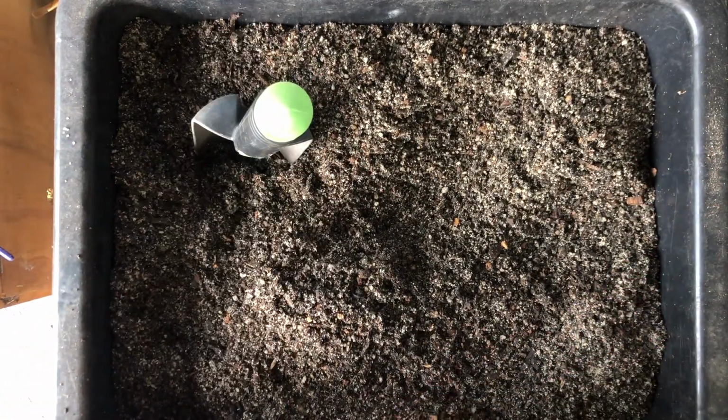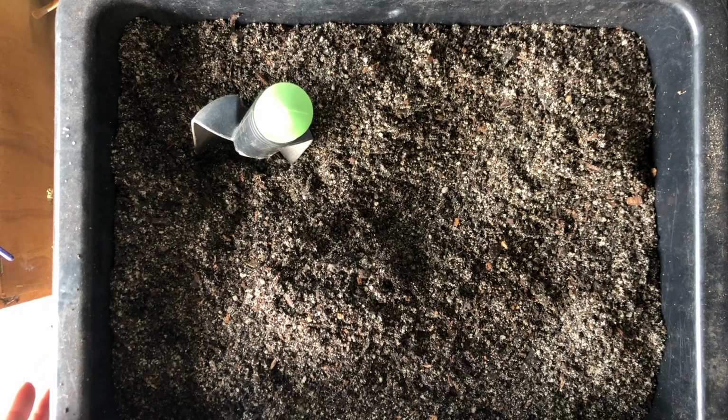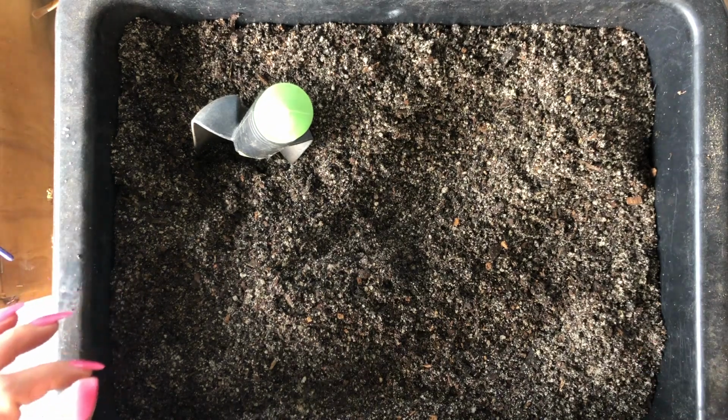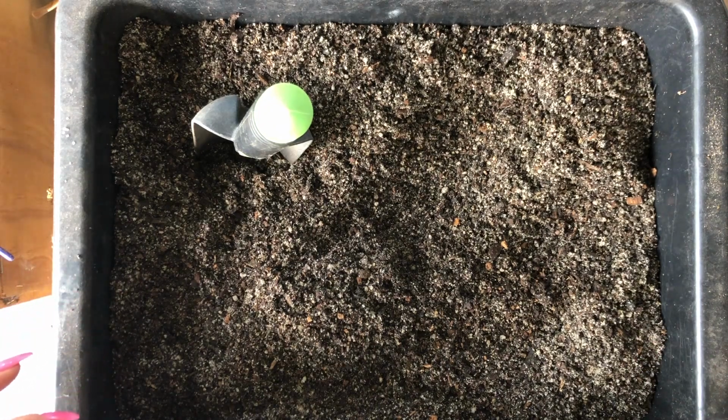And it's all about your climate too. If you've got a high humidity sort of place, I would probably go a bit grittier to help move water along and so forth. So this is what works for me. All right, I'm going to just fill up my pot and let's get cracking.